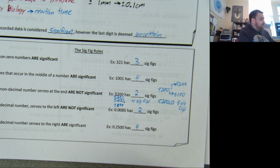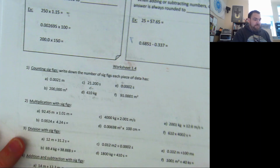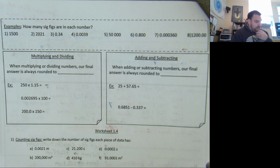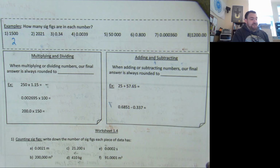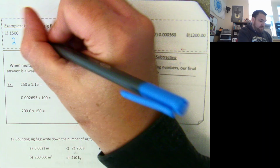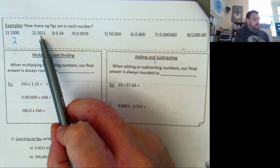So these are the sig fig rules. There's not very many of them, and they seem relatively straightforward. So let's crank these guys out here. Based on those 5 rules, how many sig figs are here? There's 2. Zeros to the right are not significant because there's no decimal there. How many are here? There's 4 there. Zeros between digits are significant.